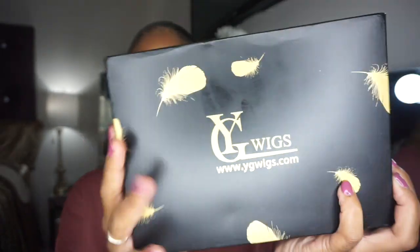Alright girl, let's go ahead and get right into it. This is how the ponytail came packaged, just like this. Again, this is from YGwigs.com. Now this is a human hair yaki style ponytail.